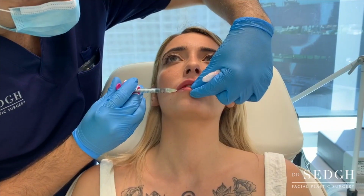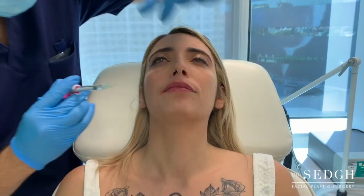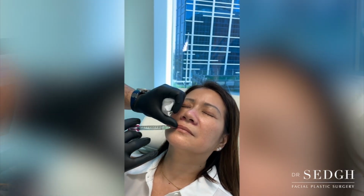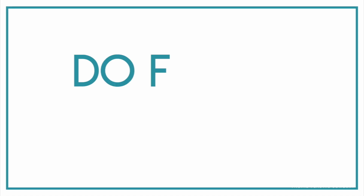Any type of filler injection can get lumpy based on the texture of the filler and also based on the plane of injection. This particular part about the lips is the presence of small salivary glands in both upper and lower lips. And if the filler gets injected into those small salivary glands, they can get inflamed or swollen up, and that can present as a lump.